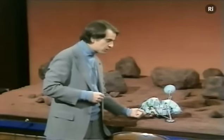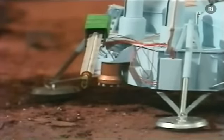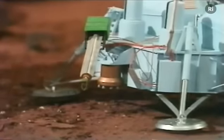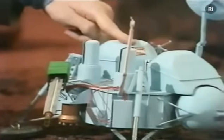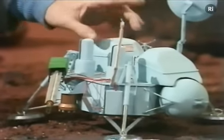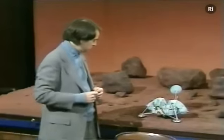As I mentioned before, it has retro rockets so that it can brake as it lands, but they're turned off before it's over the landing place so it doesn't fry the ground it's to investigate. It does not work by electricity generated from sunlight. Instead, it works by electricity generated by nuclear power. And there are two nuclear power plants here and here, which give energy even at night when the sun, of course, is out.